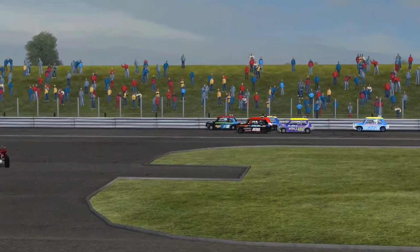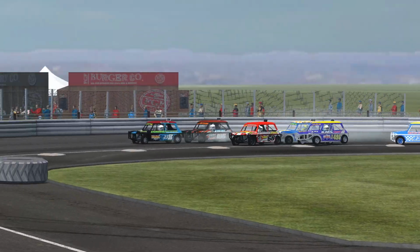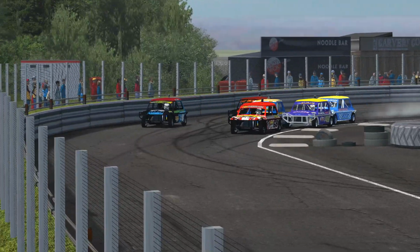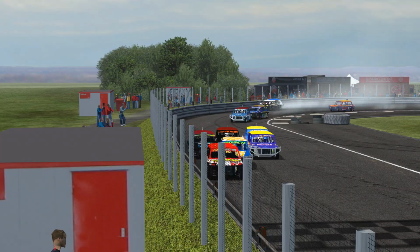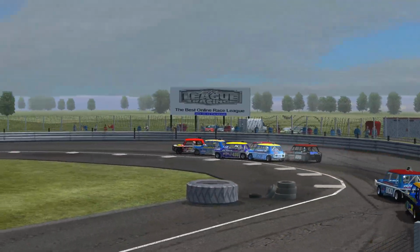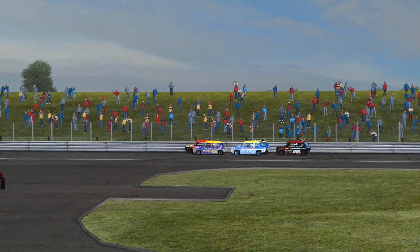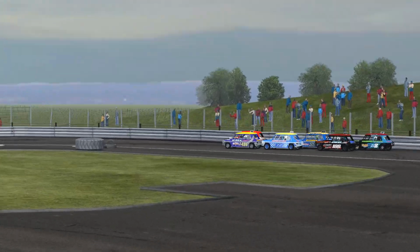So 3 wide on the far side now, 4 wide in fact. 496 Cothery is the unlucky one there, gets sandwiched out and decides for his troubles he's going to fire the bumper in about 3 cars in one go. Got another one in the fence down there. 955 Tom Grindy's put himself in, completely flat out as normal. 496 Ryan Cothery coming through on the side. 68 Thornton as they go down the far side.